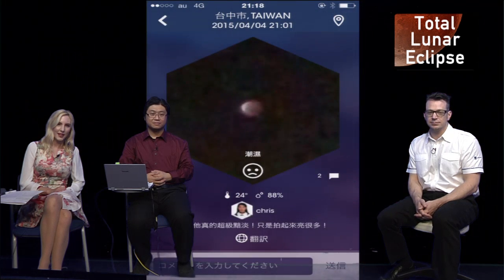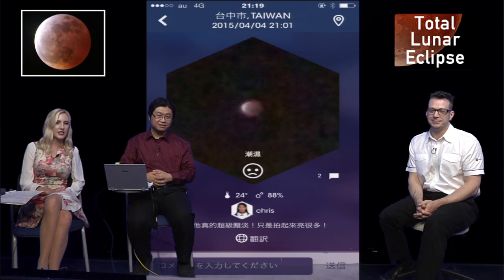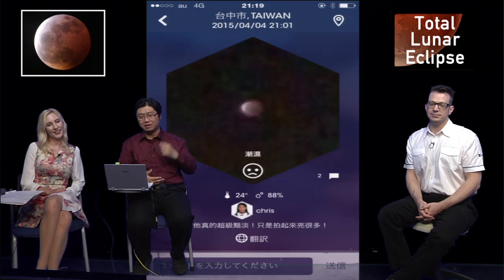Without further ado, let's take a look at what might be our last report from the evening. I understand that it's sent to us from Taiwan. If we could take a look at that report. Okay, ni hao, it was taken at 1 minute after 9, 17 minutes ago. So it's during the total, the maximum. You can see that it's really full. The full moon is red in color and it's almost blocked, but you can still see some relative brightness at the edge.